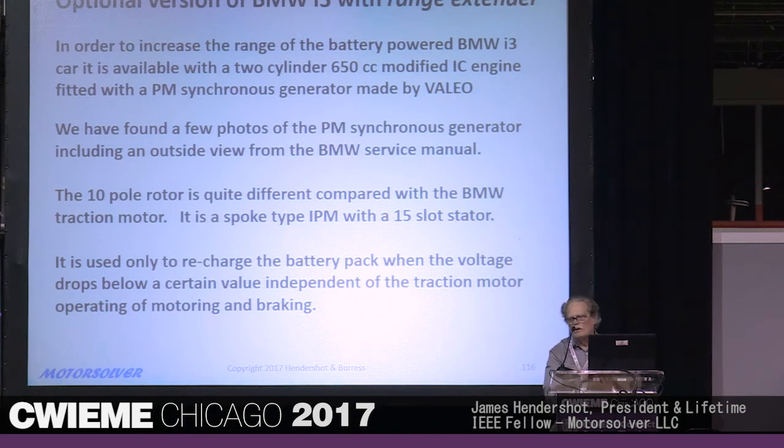It's a 10-pole rotor instead of 12. And the stator's got 15 slots. So that means the coils are wrapped around each slot, each tooth. It's a fractional slot winding, a half a slot per pole per phase. Now, that configuration is patented by Pabst in Germany, half a slot per pole per phase.